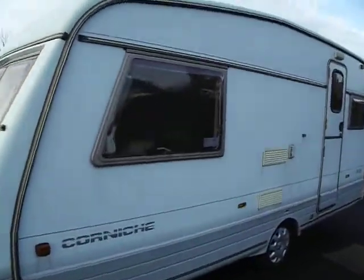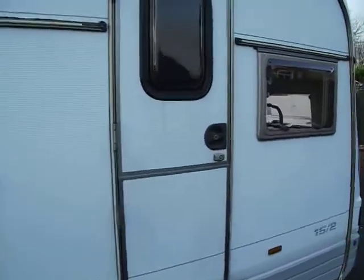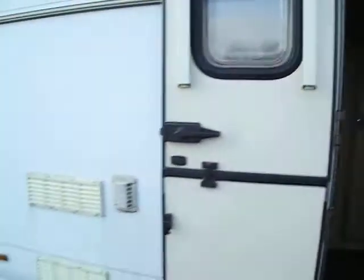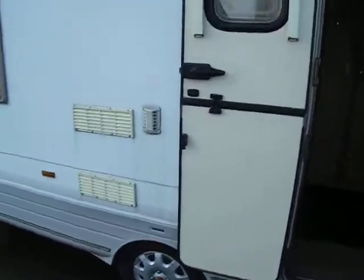Like I said earlier, you won't find a much cleaner caravan anywhere in the country, and I know for a 1995 van they're just non-existent in this condition. Existent in this condition, I should say. The door is as it should be. I'm not trying to hide anything, that's why I step back and show you it.